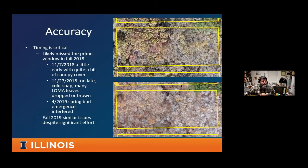In terms of accuracy, we found that timing was very critical with this, where if you missed it a little bit on the front end and you had too many leaves on the trees, you had a hard time seeing the honeysuckle. But if you waited a little too late and too many of the leaves were falling off or they started really yellowing, they were hard to pick up. So while it was very useful, there was a tight window in the fall, and in the spring that window was even tighter or maybe non-existent. So while we did have some issues finding the timing, if you could hit it right, the honeysuckle was identifiable.